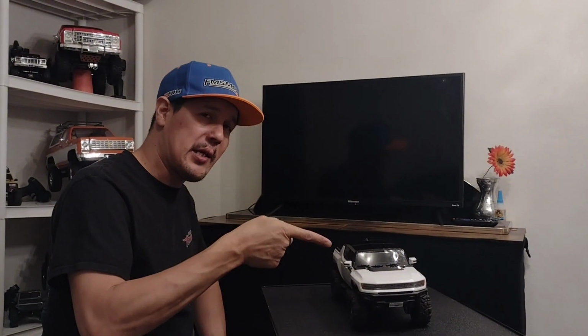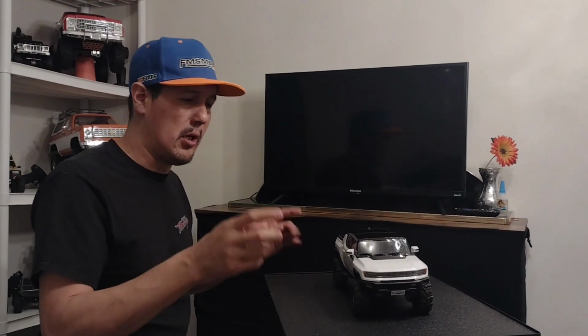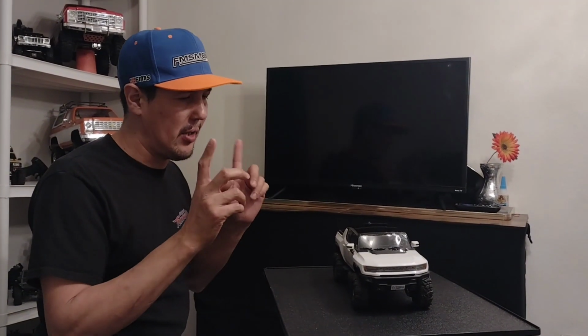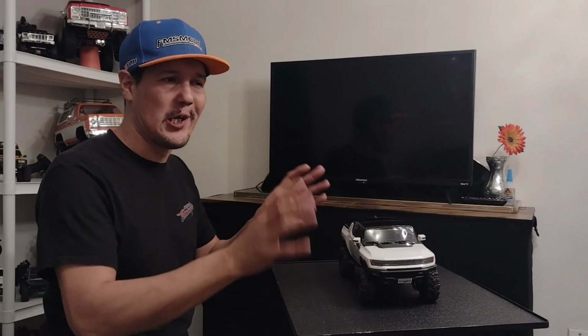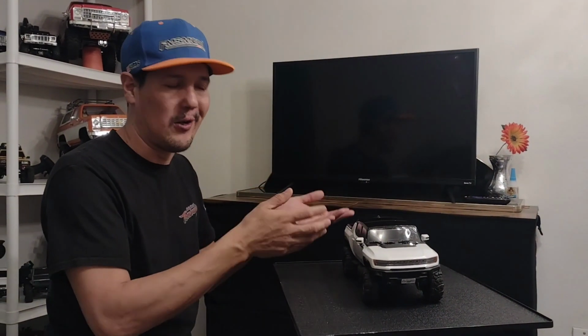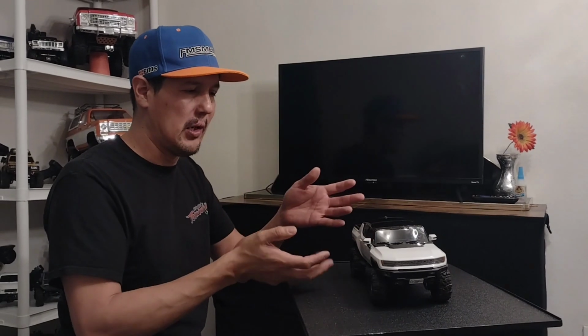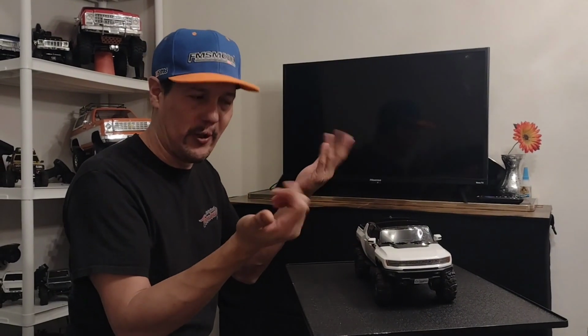Alright, here's our next one after the Camel Trophies. This came out maybe a month or two afterwards, and I went ahead and got it. I thought it was really cool. The first EV that's actually an EV, where the RC car is electric, so it's kind of cool to have a real-life electric vehicle as an electric RC car.